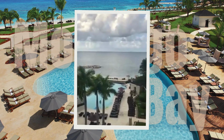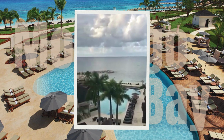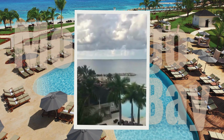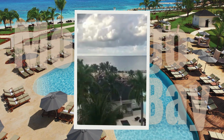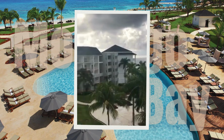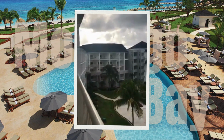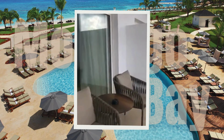So nice pool area. You can see a beautiful beach area. Somewhat of a cove over there, which is nice if you want to do some snorkeling, because it does allow for some calmer water, so you can do that. Then just a little peek here at the rest of the resort. We do have a nice little sitting area here on the patio.